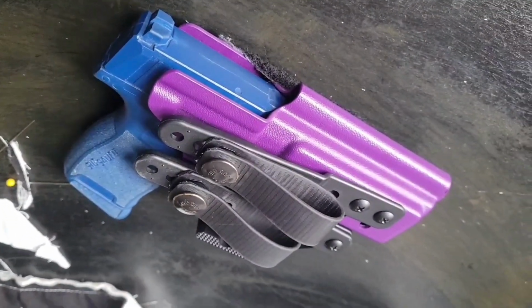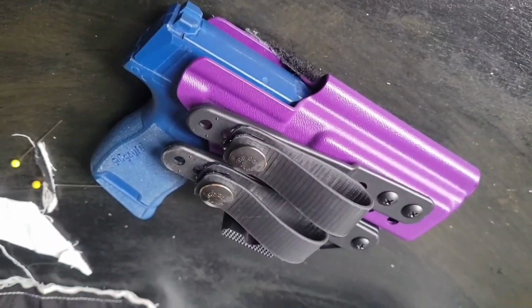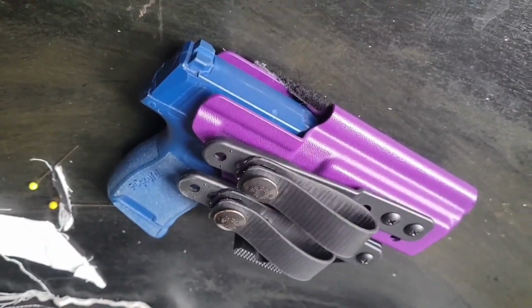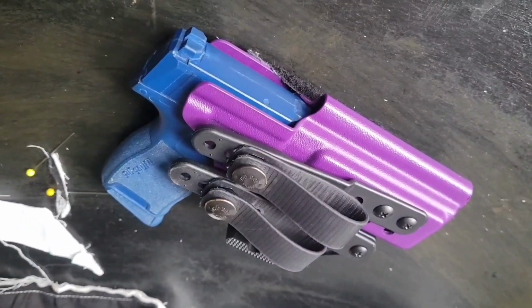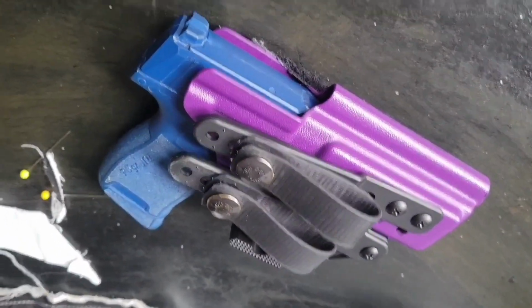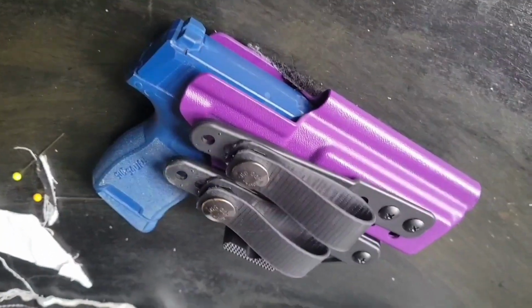I've had some other holsters from some other brands that were much less adjustable, and they didn't ride where I needed them to, and I was just kind of screwed. With this one, at the very least, I can change where it sits, which gives me a huge array of things I can do with this holster and this firearm, which is just awesome.